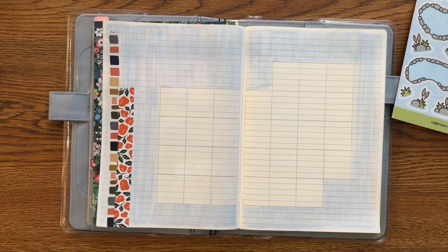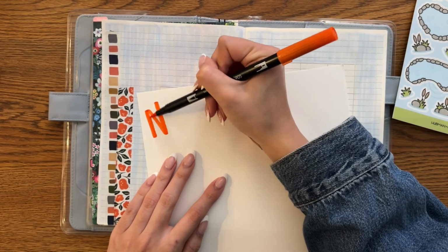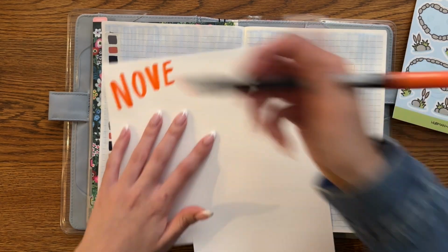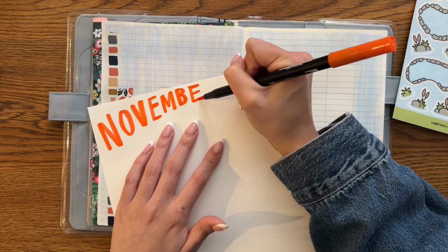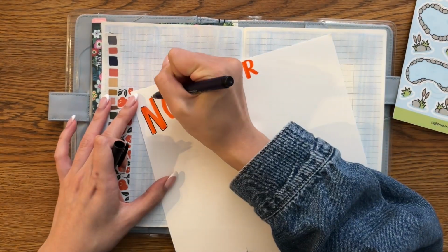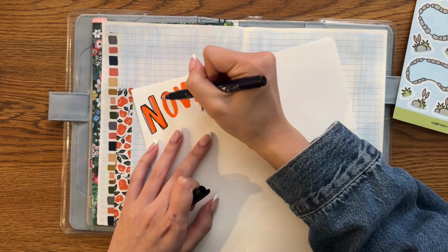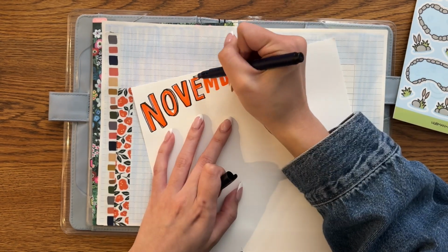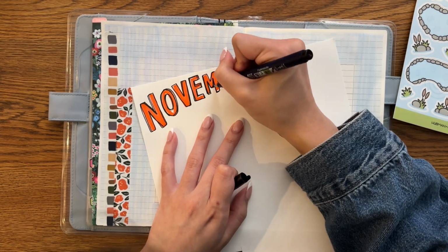But I will say, if you choose to do this, I recommend using a light color. Last month in my October monthly spread, I used a black Tombow water-based marker, and it would transfer onto my hand like it was nobody's business. It didn't do that for this marker, and I'm assuming that's because it's a pretty light marker, but I would take caution if you're using a dark black marker. I would use a Tombow Fudenosuke marker instead of a water-based brush pen. But like I said, this is a light color. I had no issues with transferring with this.